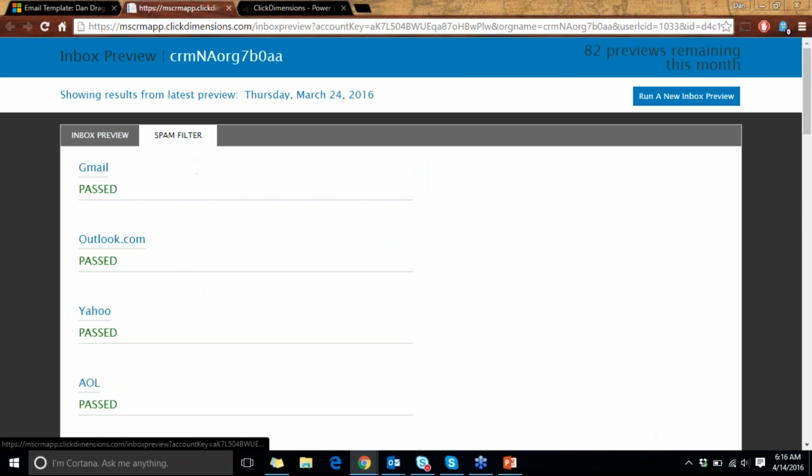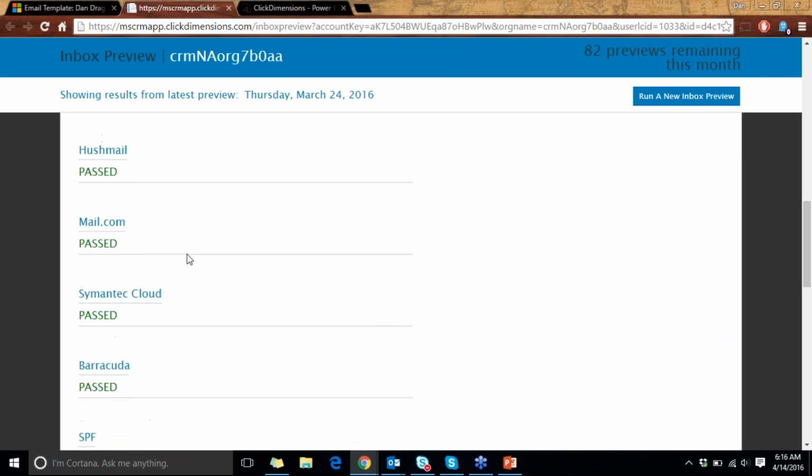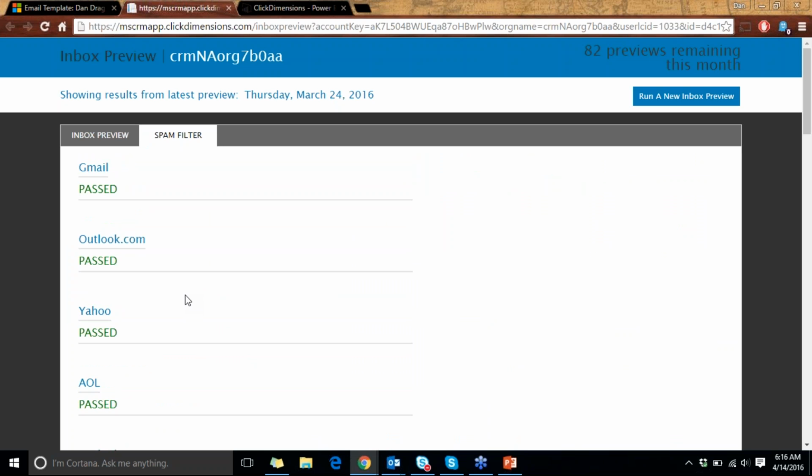Then from that, we also have a spam filter. That spam filter is going to tell us whether it passes each platform or not. If it doesn't, it'll give us a spam score and tell us what we can do to reduce that spam score. Again, that's just a great way to test before that final product goes out. And we have a couple other ways you can test. I'm going to show you here in a few moments for that.